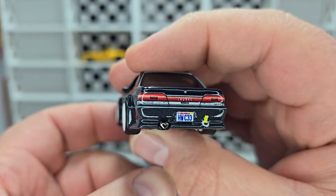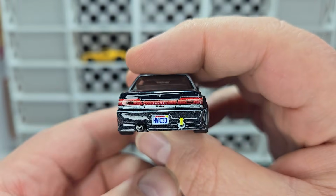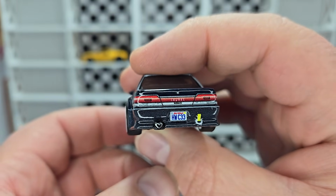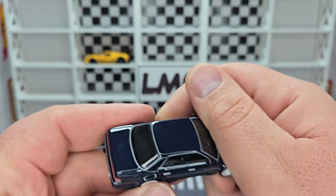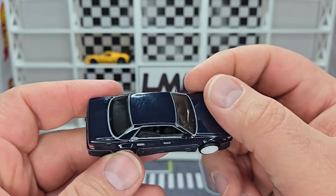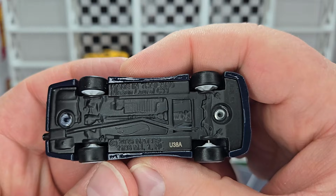Laurel on the back looks good. Nissan on there as well. Taillights kind of look like a picture, which is fine. I think they look okay. Again, a little bit of glare in there, but these ones are looking a lot better than previous ones. This is a really, really good one. It's a pretty decent sized casting too, so it's not one of those little tiny ones that we usually get from Hot Wheels. And then there is the base.